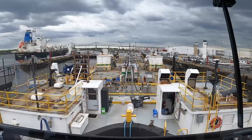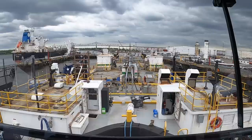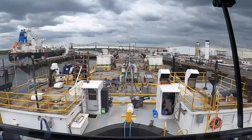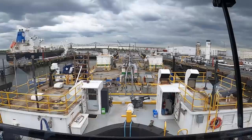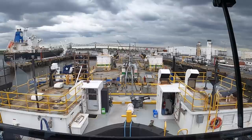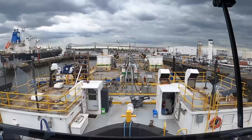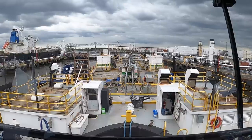How are we doing on the spot? Anybody have any idea? Sammy. 70 feet ahead to the spot. Very good. All right. And the spot is where, I mean, I could see the manifold, but the manifold is a series of connections and different tanks. And so the spot is just telling me how far we got to go to get where the connection will be good for the tankerman.